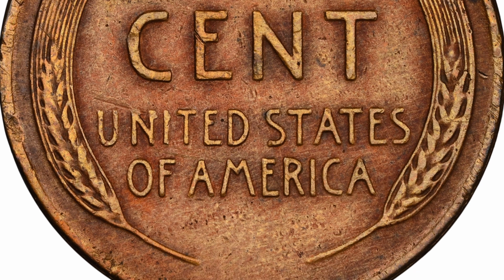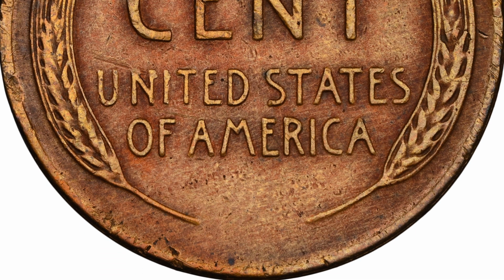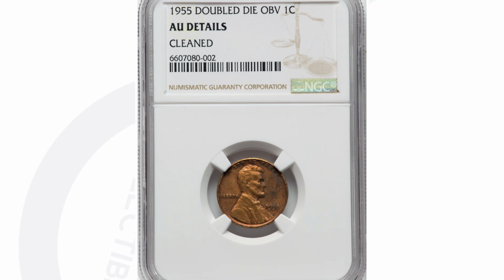So this does not have a grade because of it being cleaned. It is authenticated by NGC. It's got AU details, but it's authenticated as a doubled die obverse. This coin sold for $1,200 at auction because of that mint error, that doubling there.